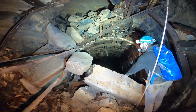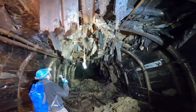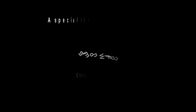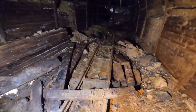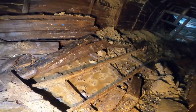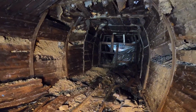It's one big Jenga. Look at the roof. What the hell is this? Some lovely, beautiful rails. And obviously that tells you it's a much older part of the mine. Whenever there was rails, obviously there was locomotives running, there was mine carts, and that predates the trackless diesel vehicles basically.